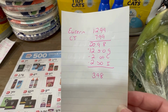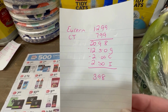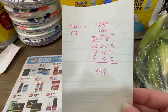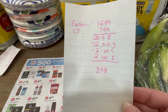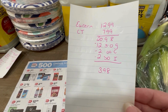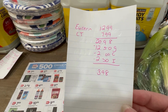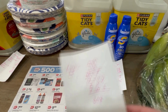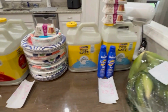It's $3 off each Coppertone product this week and $3 off each Eucerin sun care product, so they'll range in price. But those two would total $20.98. You'd get the $12.50 in free gas. A $2 coupon would come off for the Coppertone, and $2.50 back for the Eucerin would make it $3.98 for $20.98 in sun care products, and that's at a $6 savings because you're getting $3 off each of those already. So it would really be more like $26.98 at their regular prices. That seemed pretty good. Something I might consider.